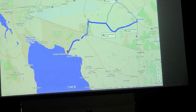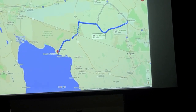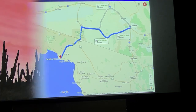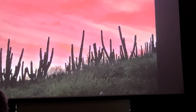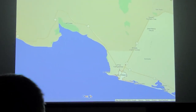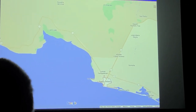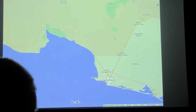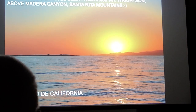In a few hours, you can get to Puerto Peñasco, what the Americans call Rocky Point, but it really translates to Boulder Point. Driving through the Sonoran Desert, Organ Pipe Cactus National Monument, and then going through the formalities at the border and ending up 60 miles south of the border at this beautiful place with a number of embayments. You can start to see some birds that are hard to see in Arizona. And you'll also reach the Gulf of California.